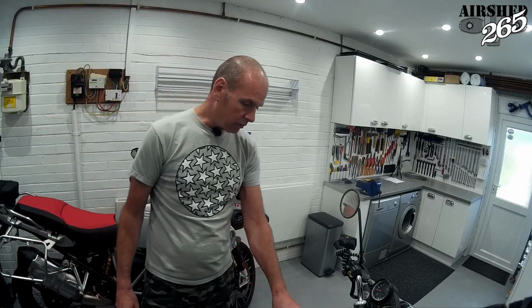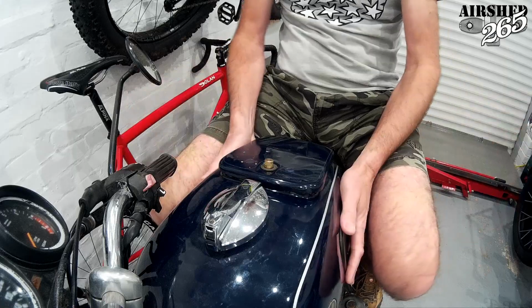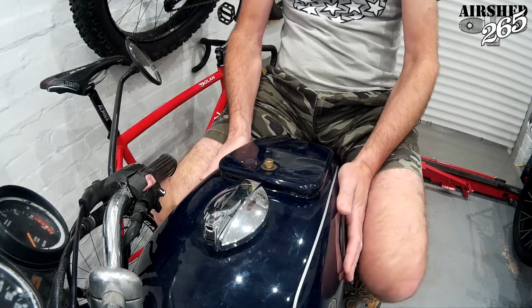Now I think today's motorcycle designers should really look back and take a leaf out of this book. Okay, rant over. Now on to the subject of today's video, and this police tank, which is brilliant and should be incorporated into today's bikes, but there is one problem with it.